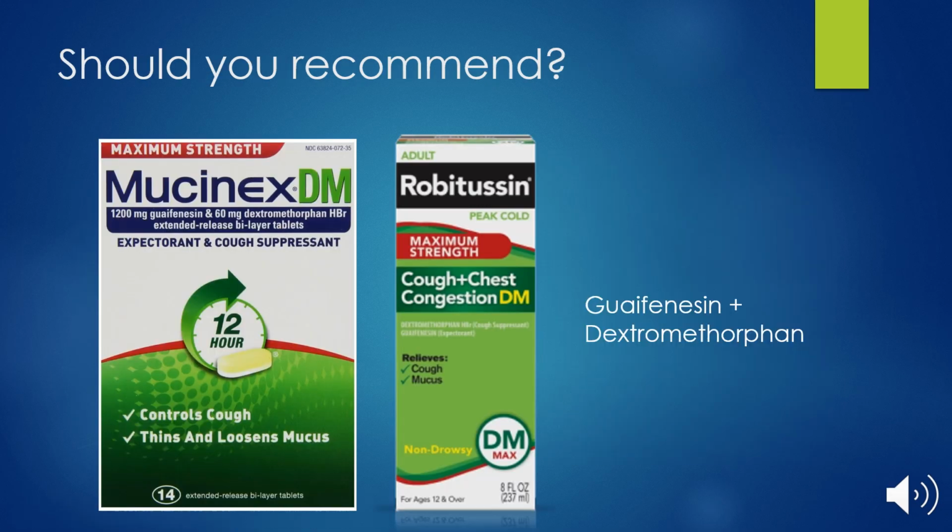And you'll see this product too. It's called Mucinex DM. It is a combination of dextromethorphan and guaifenesin. I see this product a lot, but I don't know that I recommend it all that often. The product, to me at least, seems a little counterintuitive because the guaifenesin is supposed to help thin and loosen the mucus to help you cough it up. But then the dextromethorphan is suppressing your cough, so it kind of seems counterintuitive.